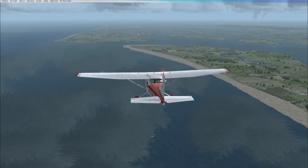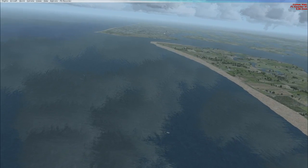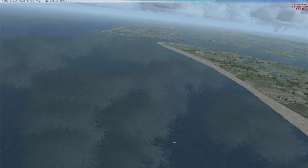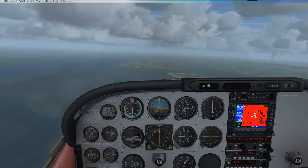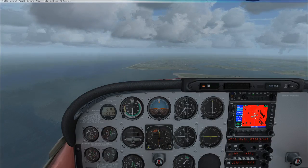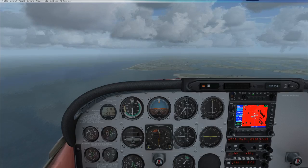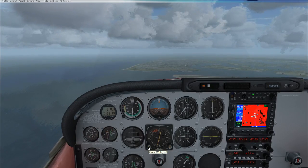Alright, that's Fernandina Beach right in front of us. We'll track until we're over the St. Mary's River, the St. Mary's Inlet. That's when it's going to be safe to turn inland for our destination. Our next course is going to be 284. So I'm going to go ahead and set this to 284.